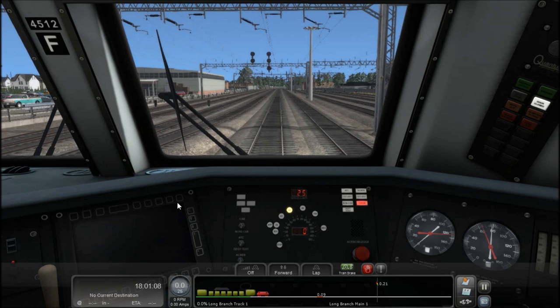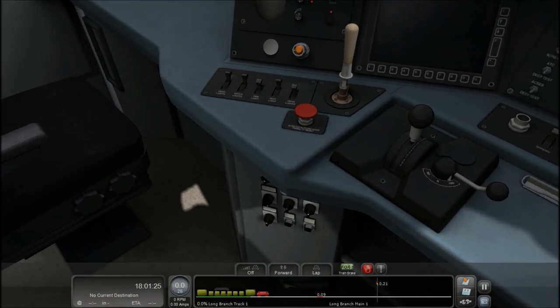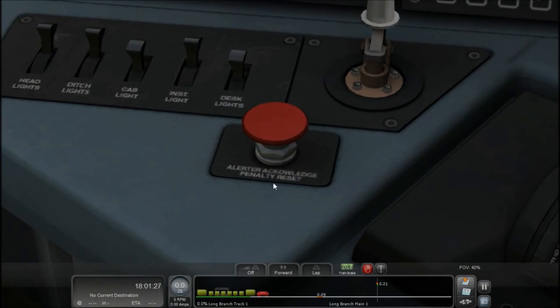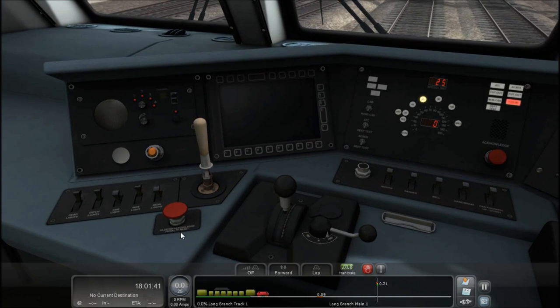Okay, so we're gonna do the mode change now, so we'll be ready to depart right at 6:03, which is our scheduled departure time. In order to initiate the mode change, there are two ways you can do it. You can do it via the keyboard, I believe the shortcut is P, or you could do it from the cab. You see this button here in the locomotive. It's labeled alert or acknowledge penalty reset, fault reset. In the cab car, it is labeled fault reset. Hit the button once, and that will initiate the mode change to diesel.